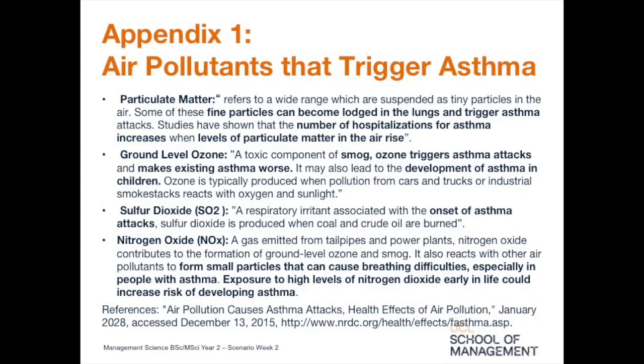In order to formulate a better air monitoring sensor for asthma sufferers, it is important to understand what air pollutants are harmful for them. We found that there are 4 main air pollutants that trigger asthma, which are particulate matter, ground-level ozone, sulfur dioxide, and nitrogen oxide.